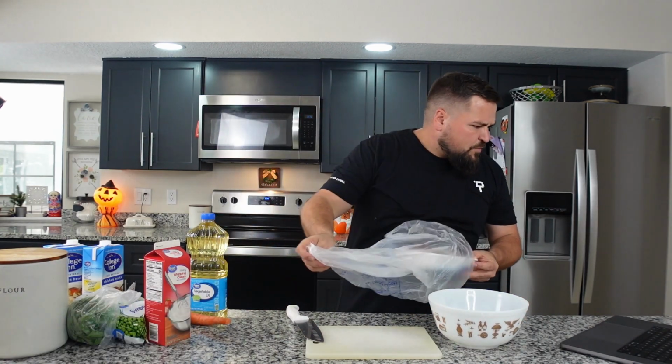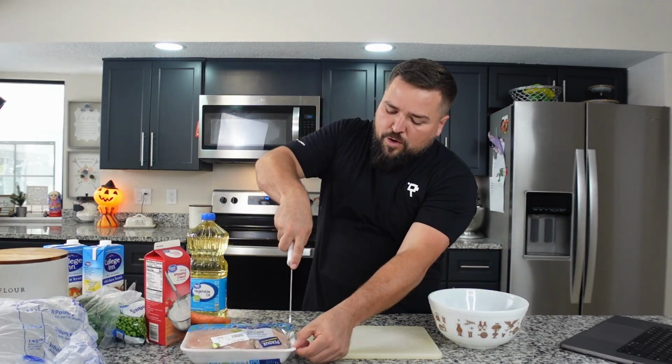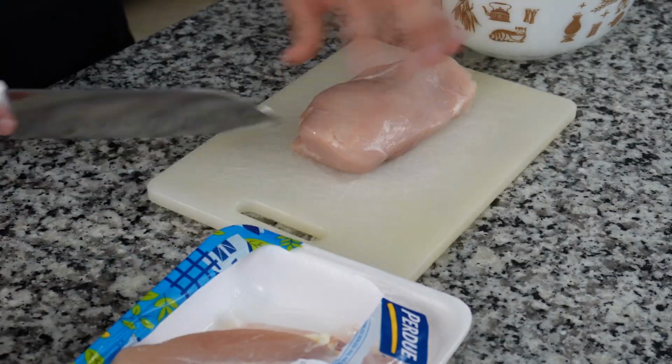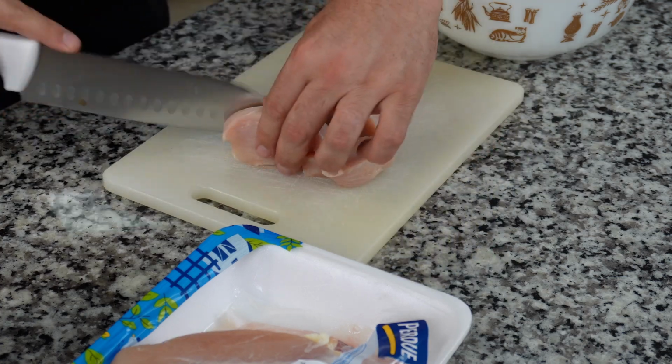How much chicken does it call for? It calls for 2 pounds, and this is 2.3 pounds. So we're gonna use almost this whole package of chicken breast. And like I said, to start it off, we're just literally gonna chop this into cubes of chicken. And that's gonna be the chicken part of the chicken and dumplings.